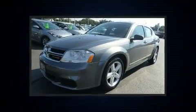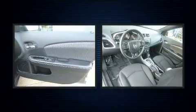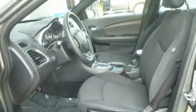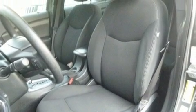Dodge also prioritized safety and security with features such as dual front impact airbags, front side impact airbags, traction control, brake assist, a panic alarm, and 4-wheel disc brakes with ABS. This car was designed with safety in mind, allowing you to drive with even greater assurance.